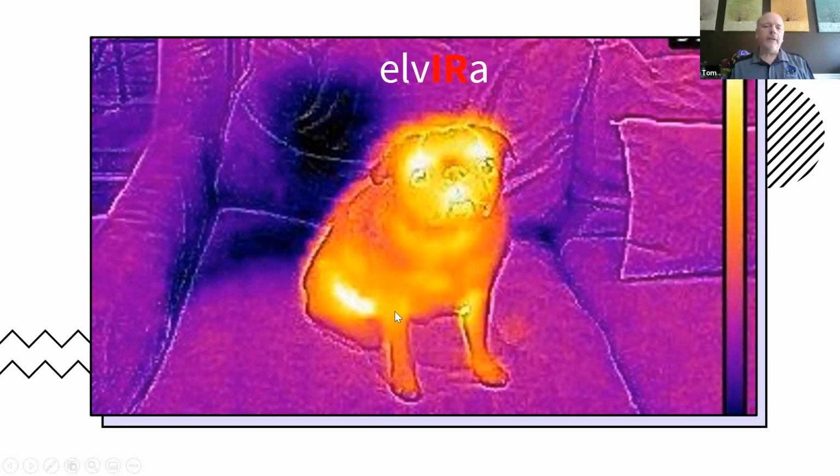Looking at Elvira, the brighter colors, the white in this case, is the hot. If you look at the scale on the right side of the imaging screen there, the white is the hottest and the purple is the darkest, or the coldest rather. So around her eyes and snout and underbelly where there's no fur, that's where she is giving off her body heat.